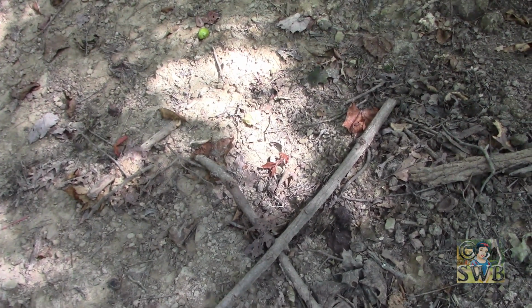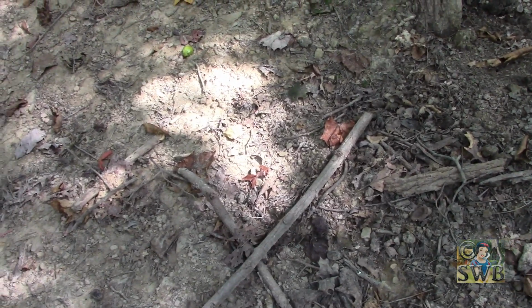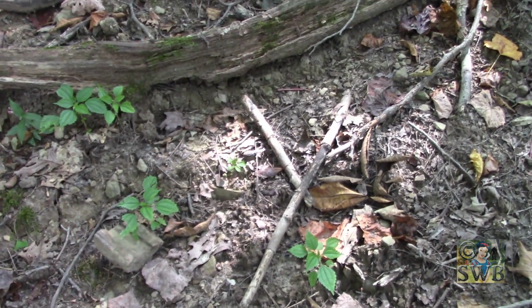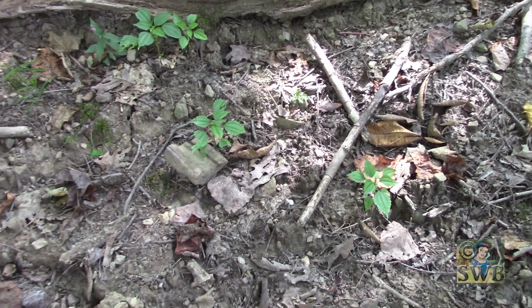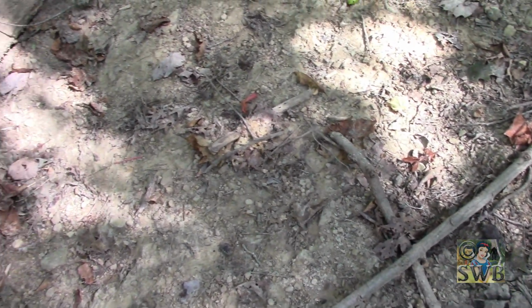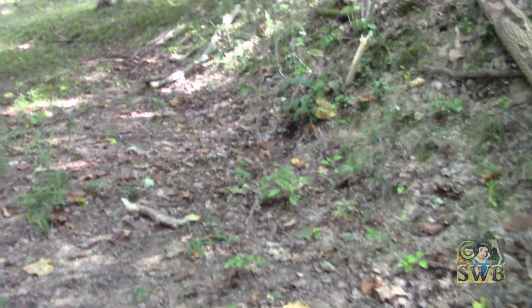But, so I went ahead, right beside it right there is a Y, made of 2 sticks. Also probably natural because, I don't know, the cows are down here a lot. But anyhow, I'll continue on, see if we find anything else.